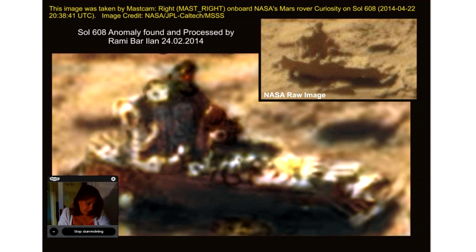To the left of his head, where his beard is, there is the face of a rather strange-looking creature with a very white face. It appears to be looking straight at the rover, as so many of these are. You can see its eyes. It's symmetrical. It looks very much like the head of some kind of creature. And I think that's about it, actually.